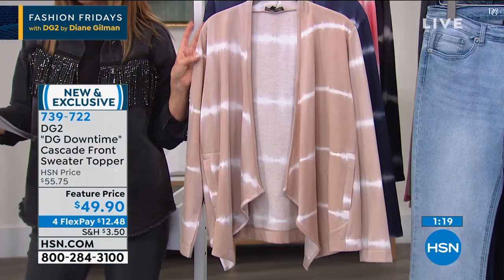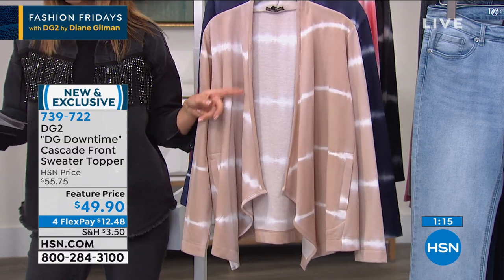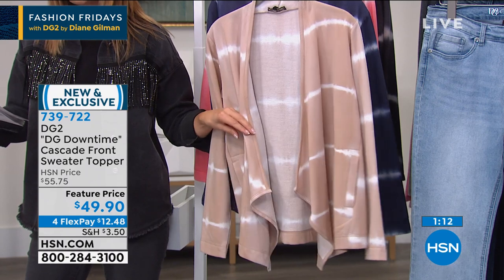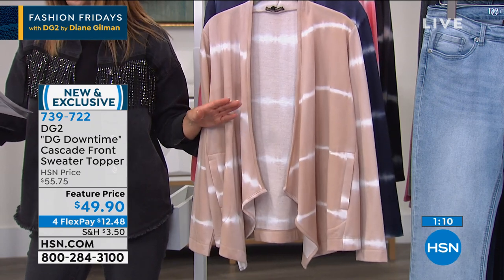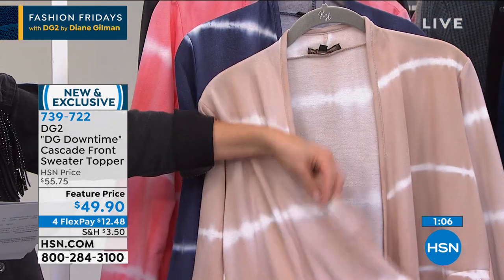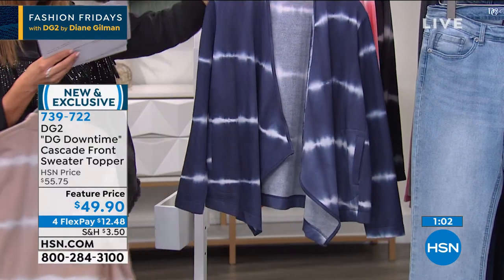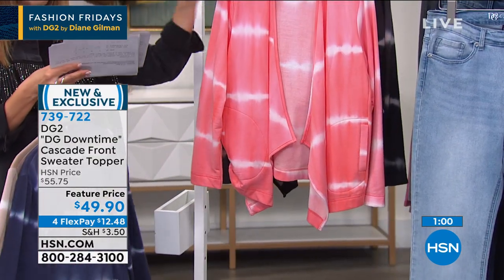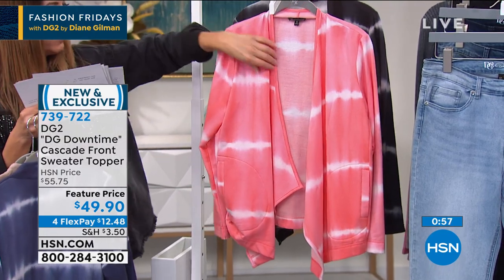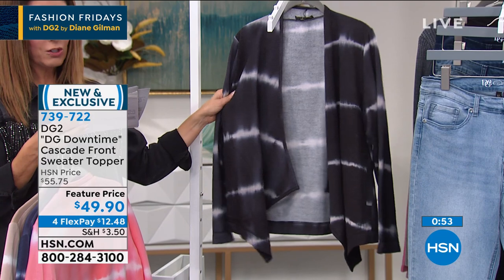We got 1 minute left, and I want to get in your beautiful sweater topper, which, by the way, I've been wearing on Instagram and Facebook. You guys have been loving it. It's here at a featured price and a wonderful, beautiful tie-dye inspiration, which is everywhere right now. Extra small through 3X. We have the beige. We have the navy. I was wearing it, I think, in the spice color, which is like a beautiful kind of pinky peach color. Also available for you in a great black.